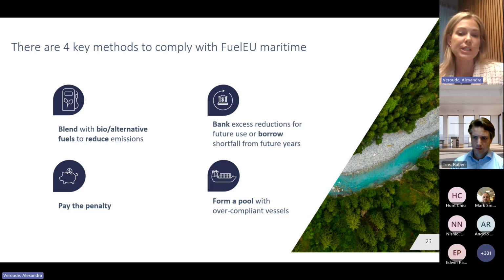However, these two options can allow greater flexibility than simply paying the penalty and can help perhaps smooth over periods when there's temporary price volatility. But the real beauty lies in the pooling mechanism, which I will now discuss further.